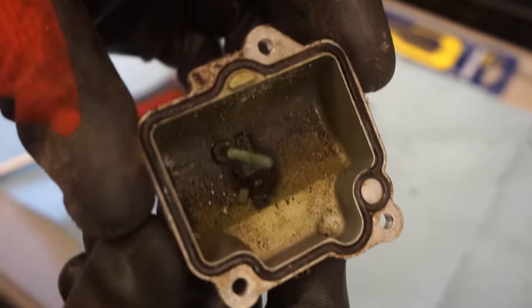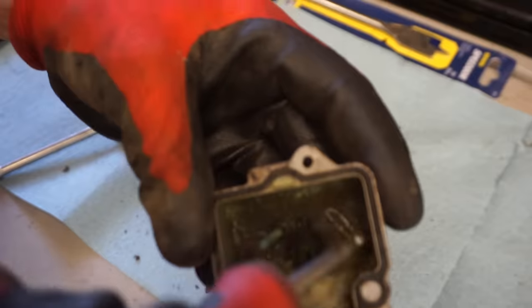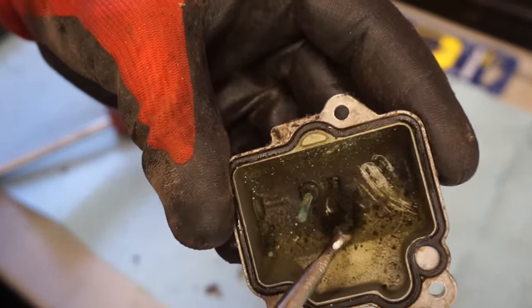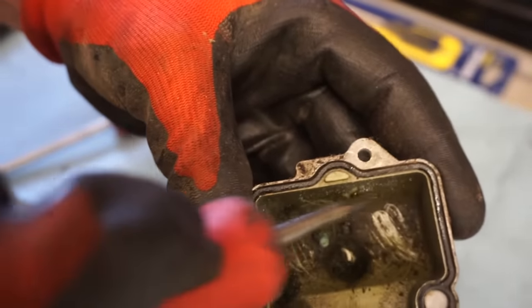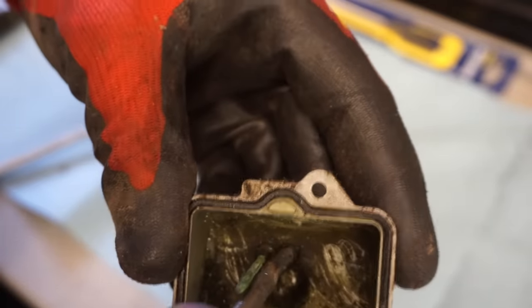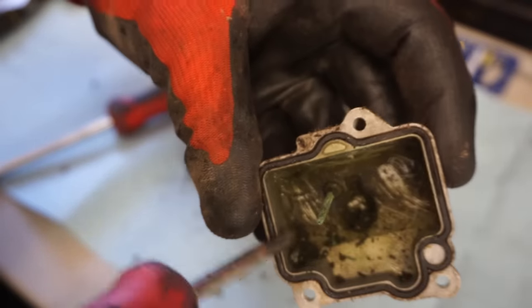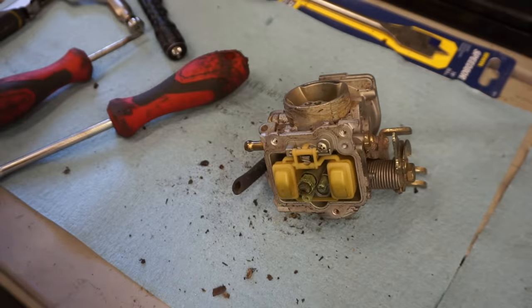Yeah, she's a little rough in there. Oh boy. Bunch of old gas in there. Yeah, definitely needed a carb clean. It's really bad. Yikes. All right, let's take a look at the carb here.